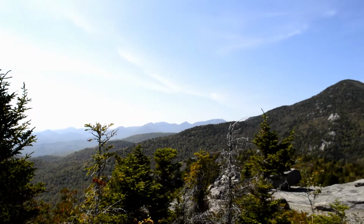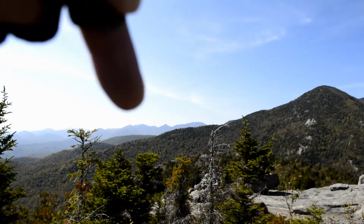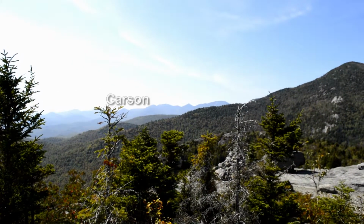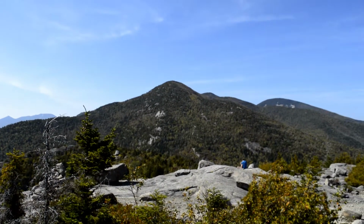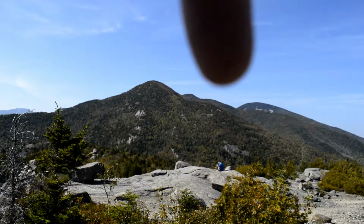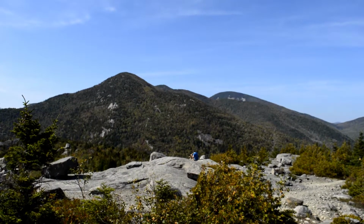There we can see a better view of the Dix range. There's Dix, Huff, Grace, Carson, Macomb, and coming across here there's our next destination. That's Rocky Peak. This bump here, the third one, you see 3 bumps. This third one here is Rocky Peak Ridge, the summit. It looks lower in elevation from this angle, but it isn't.